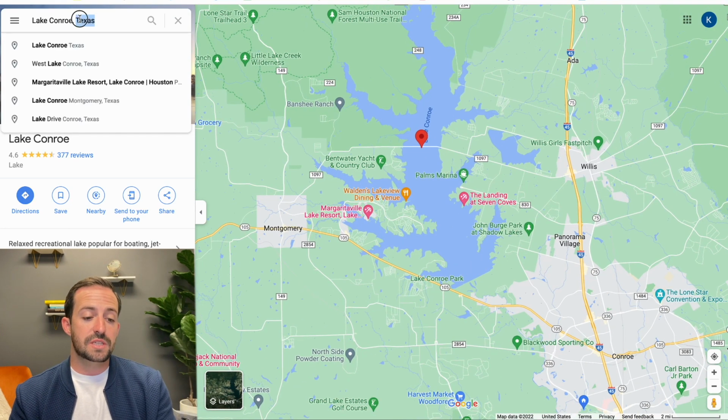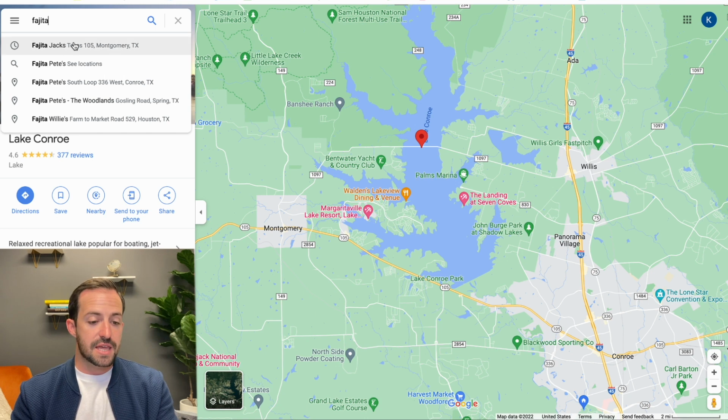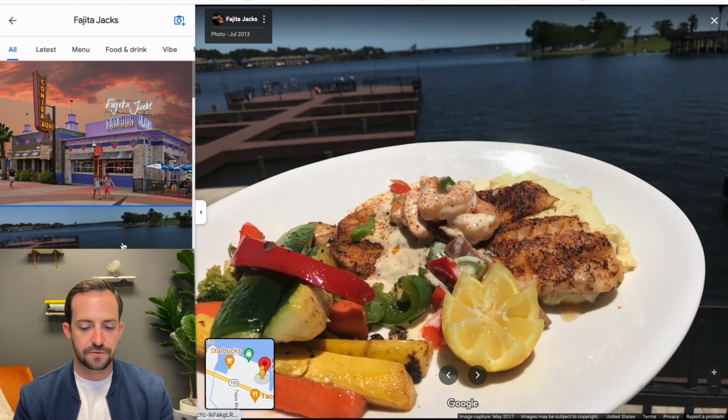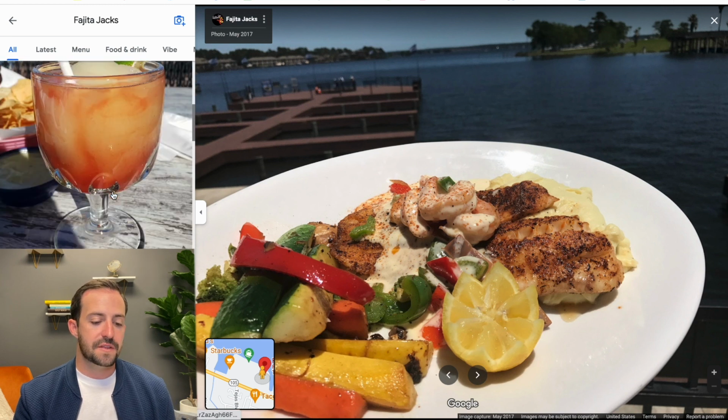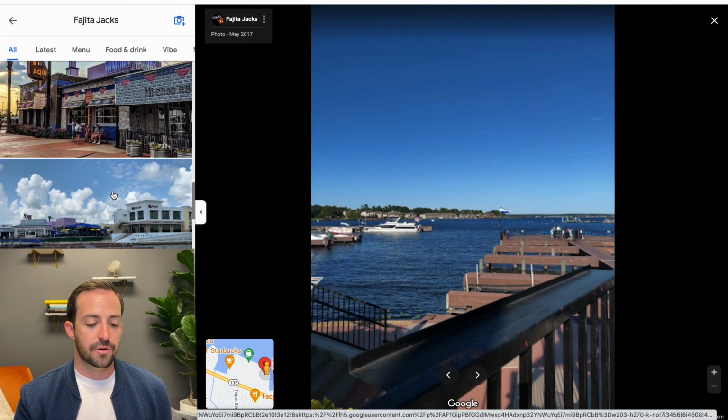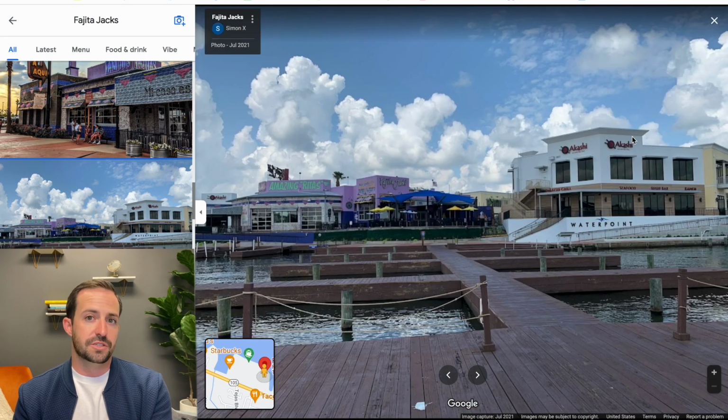There are some cool dining places on Lake Conroe that I think you need to know about if you're going to be here. So Fajita Jack's is one of them. It's a Mexican food restaurant right on the lake, but you can just pull your boat up, eat here, dock, and then just head right back on out. They've also got Akashi and a couple other restaurants over here, which is like sushi.